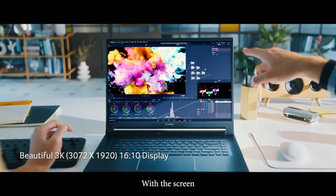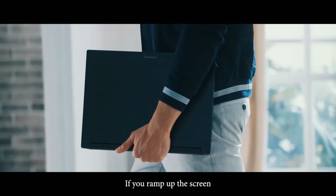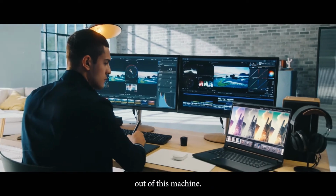In a work test with the screen at half brightness, the Acer lasted for 3 hours and 20 minutes. If you ramp up the screen and push the components harder, expect an hour to be slashed from that time. Don't expect to get a day of life out of this machine. In reality, you won't make it to lunchtime.